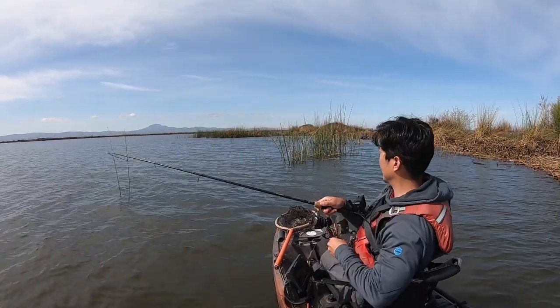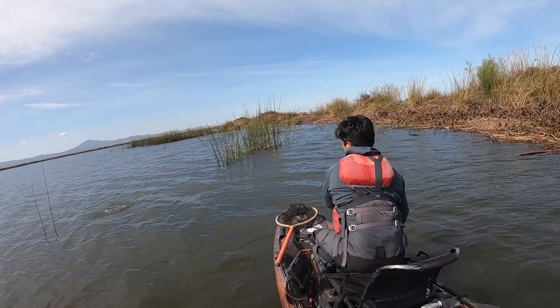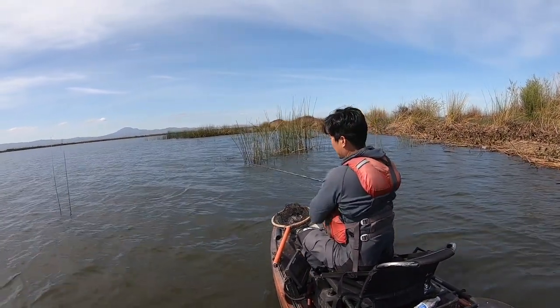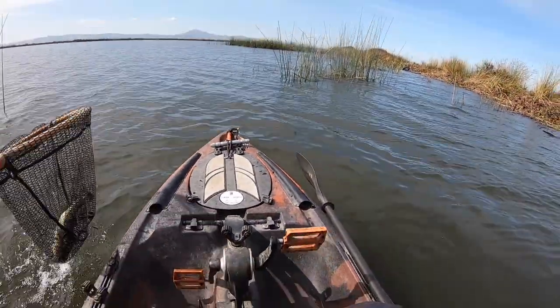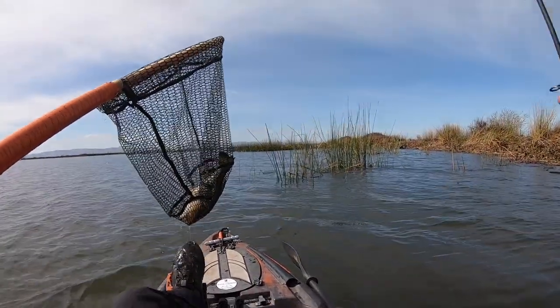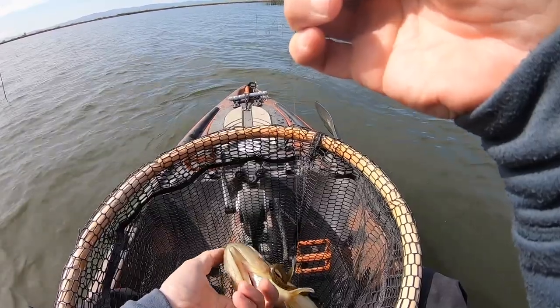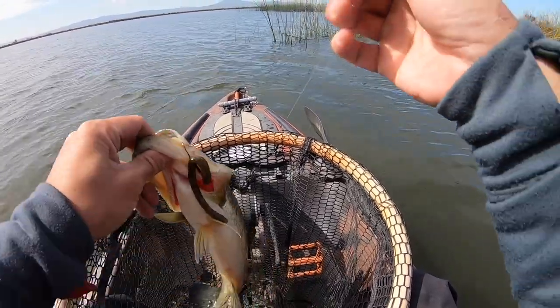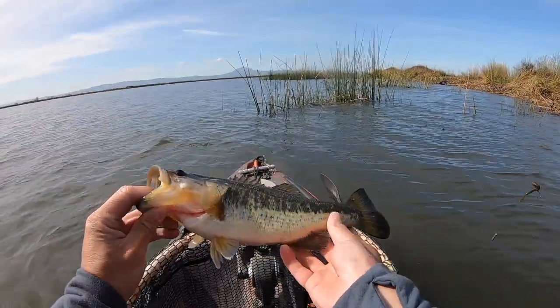Got him again. Got him that time. Oh my God. It's a good one too, finally. Got to net this fish just so we can weigh one today. Oh my God, it's not good. It's not good at all. When you haven't caught a fish in so long, they feel like giants. Oh, dude, I messed him up. Dude, that might be smaller than the first one.